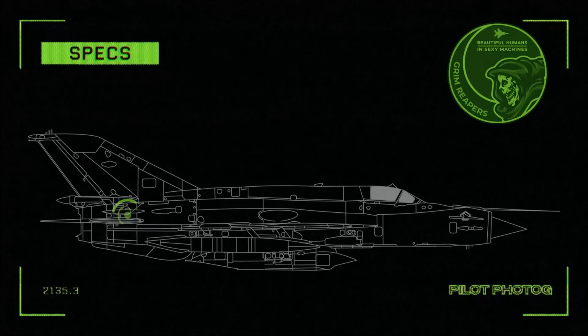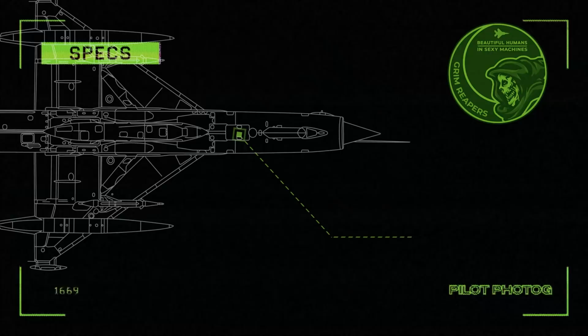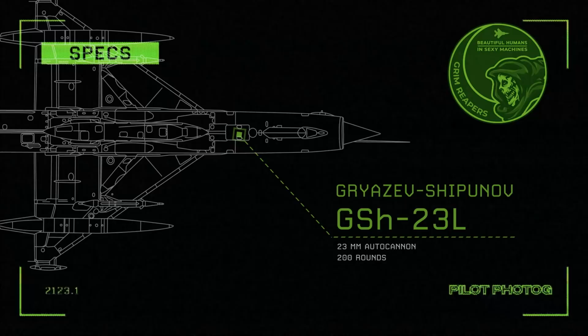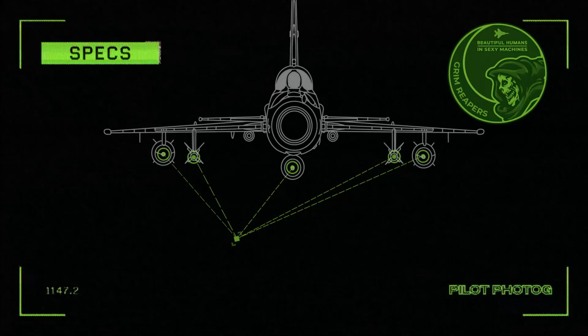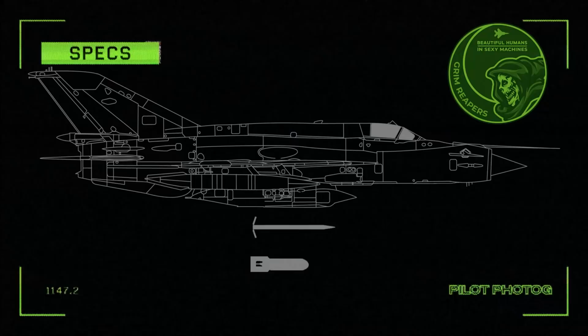The MiG-21 is armed with one internal 23mm Gryazev-Shipunov GSh-23L autocannon with 200 rounds. Additionally, the MiG-21 has five hardpoints, four under the wing and one underneath the fuselage, which is reserved for external drop tanks. The underwing stations can carry combinations of rockets, bombs, and missiles, including the heat-seeking air-to-air K-13.